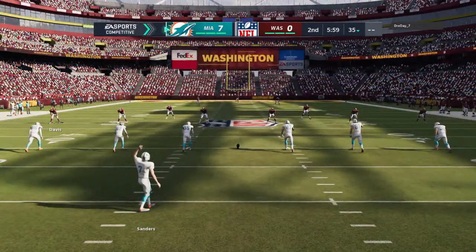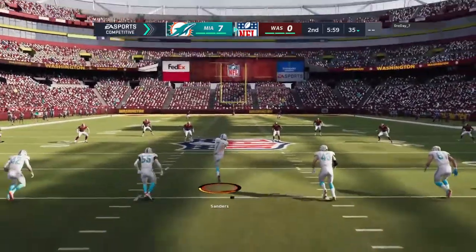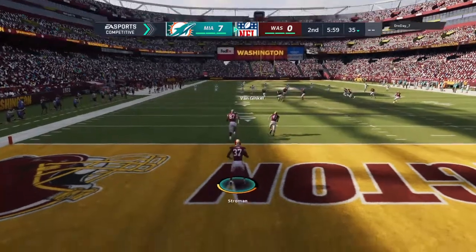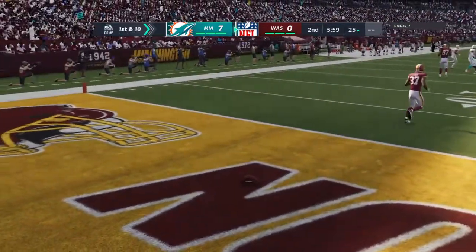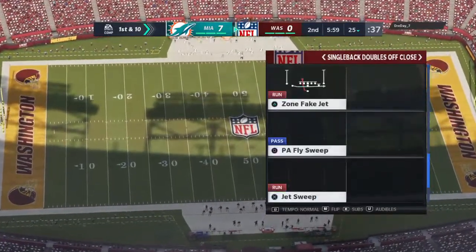Jason Sanders to kick off for Miami. So not much time to speak of remaining in this first half as the kick's away. Fields it in the middle of the end zone. And no effort to bring this one out. It's a touchback. 1 and 10 at their own 25-yard line.